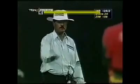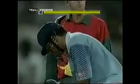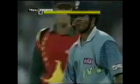Ball straight down the ground. That's 4 as well. One bounce and into the fence. Tendulkar has definitely decided that he wants to get this match over quickly, and he's decided as well, I think, that by the time he's finished, the net run rate is going to be very different to what it was before the start of the game.